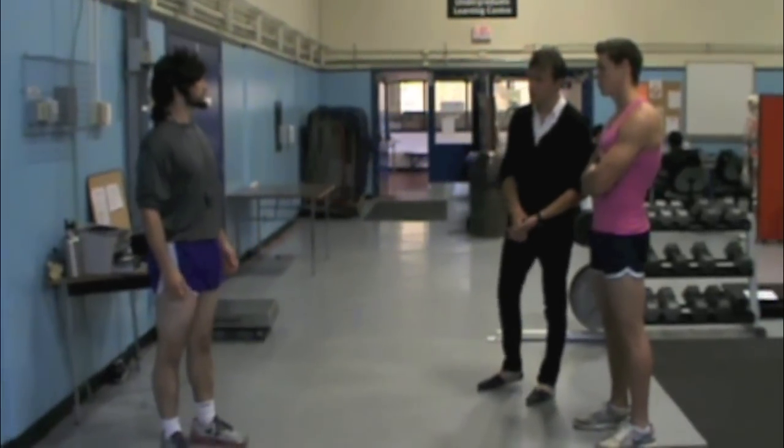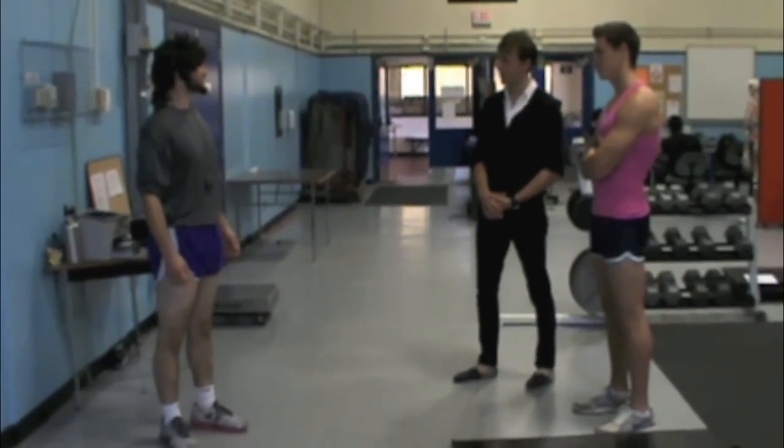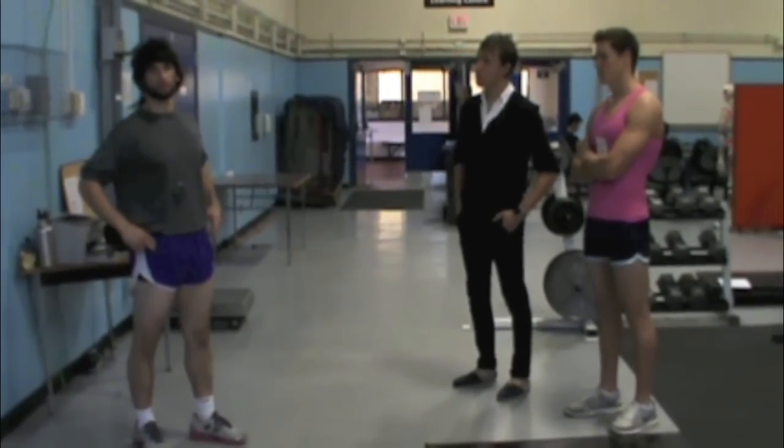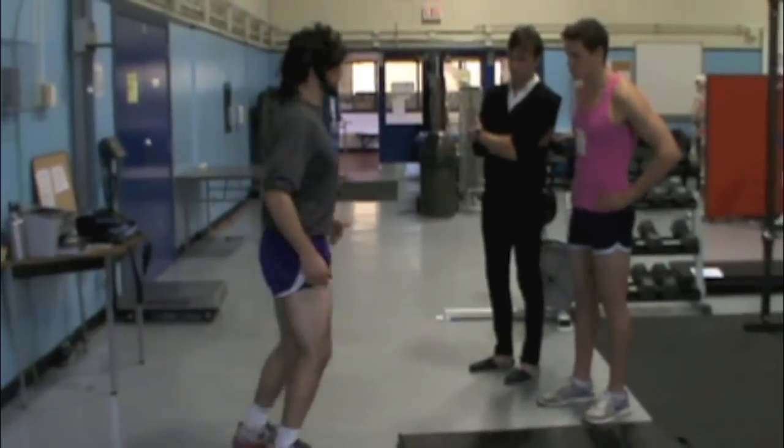So, Strider, we've been hearing lots about these lumbo-pelvic exercises. Maybe you could help us out. What's the deal? As the good doctors told you, tight hip flexors can contribute to anterior pelvic tilt, which can predispose you to hamstring injury. So let's do a hip flexor stretch.